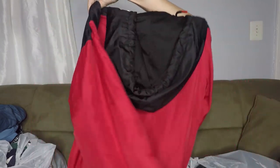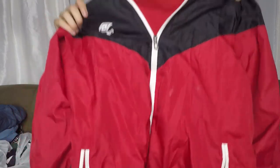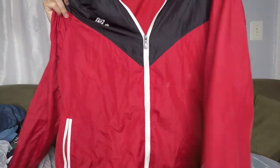Here we have a Umbro full zip hooded windbreaker jacket. Umbro is not a brand I find very often, or don't find very good stuff very often, but windbreaker hooded jackets like this that are unmarked or anything should sell pretty well. $7 on that guy. I think that's a pretty normal price for my Salvation Army, but $7 on this guy, and I think I'll get about 30 out of it.